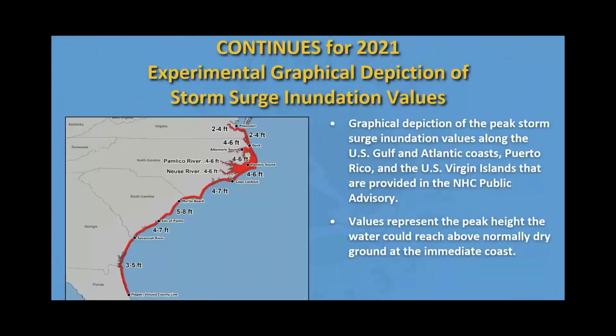So this is an example of that experimental graphical depiction of the storm surge inundation values. This map will be produced again this year. Basically, it shows the peak storm surge inundation, which is the maximum range of height of water along the coast above what's normally dry ground. So this will be issued, of course, for the U.S. Gulf and Atlantic coast, Puerto Rico, U.S. Virgin Islands, and these values will be the same as those provided in the public advisory from the Hurricane Center.